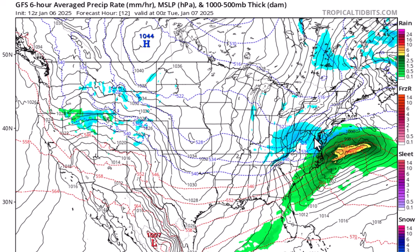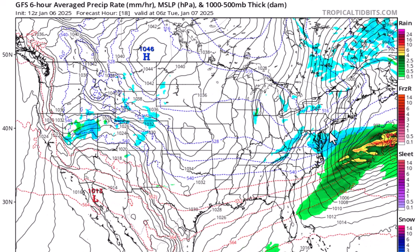The highest probability for additional accumulation from the back end snow is D.C. to Delmarva, maybe into southern New Jersey. We'll go out a little farther in time, and here goes that tongue of moisture, that back end snow over D.C., Delmarva, and the southern part of New Jersey.